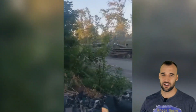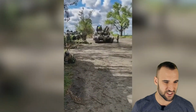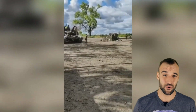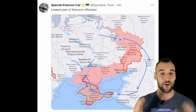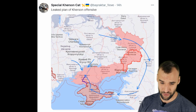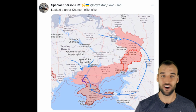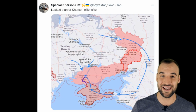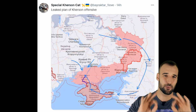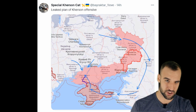For the first time, I cannot say knock them out cold. What do I gotta say? Capture them hot? Ukrainians have had incredible success sowing chaos into the Russian units. We have this joke from Special Kherson Cat, who outlines the Kherson offensive here on this photo. As you can see, Ukrainians are trying to go to Kherson from Kharkiv Oblast, through Donetsk and Luhansk, through Russia and Crimea, and then to Kherson. It's a perfect plan, because when you take Kherson, you kind of take everything. It's a joke, of course.